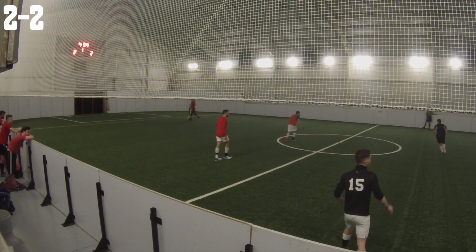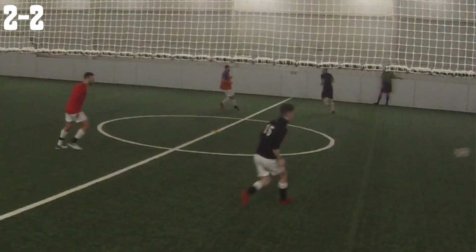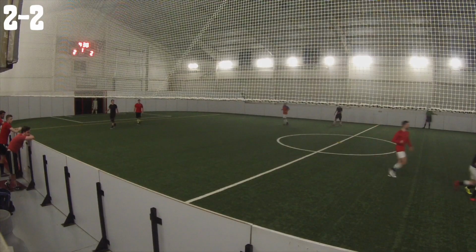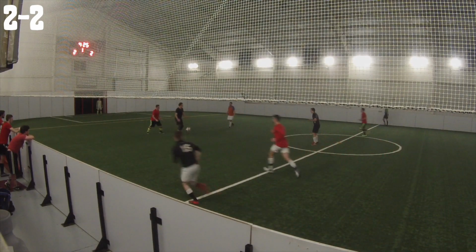I'm tracking back and don't pay attention to my first touch. For some reason, I just am popping the ball up every time I touch the ball this game, but I end up heading it back to our defender. Then we start to get some good possession going. Ball gets flicked up to Jason.